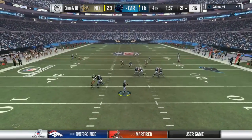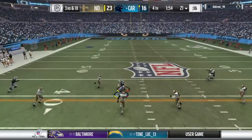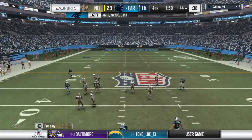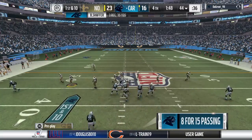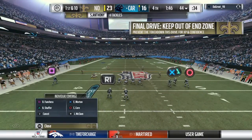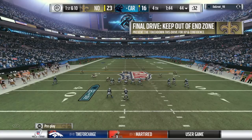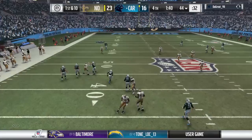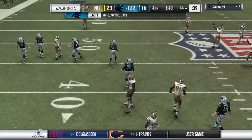They'll look to throw. And he finds a man on the crossing route. And he's brought down after a good gain. And they're able to convert on 3rd with a solid gain of 23. They're going to hurry back to the line now. Back to throw. And the tip there altered the ball flight, and it falls incomplete.